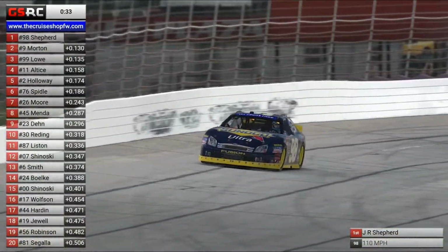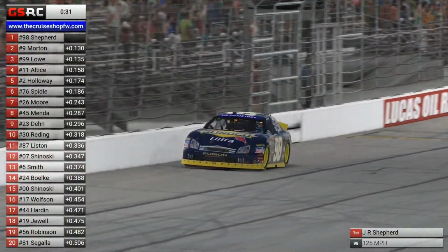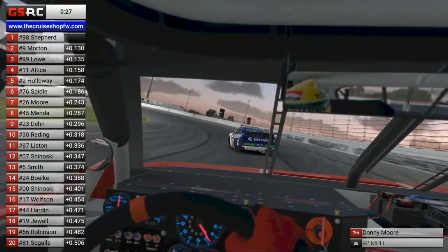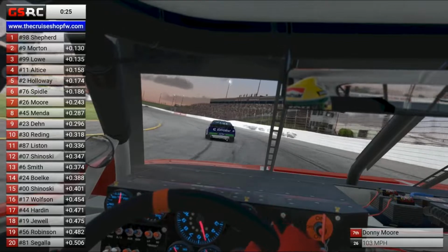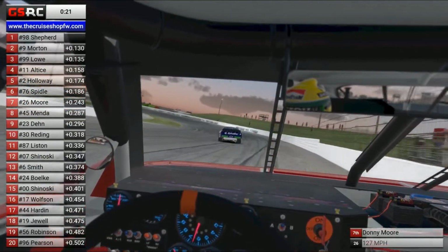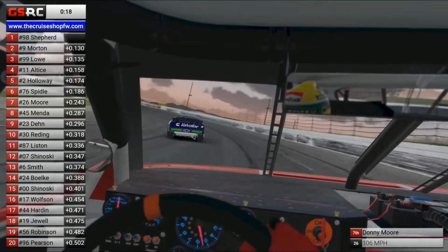Well, one thing we have been able to do is get some practice in here at Lucas Oil Raceway. Unsurprisingly, J.R. Shepard, Justin Morton, and James Lowe right at the top of the charts. And looks like about a 10th between them right now. So J.R. Shepard doing a pretty good job, but he'll have to start 8th tonight, Jeff. That's a bit of a climb at this track.